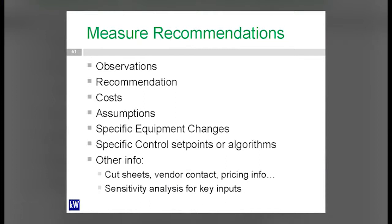Within your measure recommendations in an audit, we like to group them like this. What are your observations? What did you see? What is your recommendation? What are the costs? What assumptions went into your analysis? And then specific equipment and control changes. So what equipment do I need to replace? Exactly what control changes need to be made? And then other info that will help them to make their decision: cut sheets and vendor information. If a vendor was kind enough to spend some time giving you a cost estimate, then why not go ahead and throw that into the appendix of your audit? It'll have a better chance of getting those projects complete.